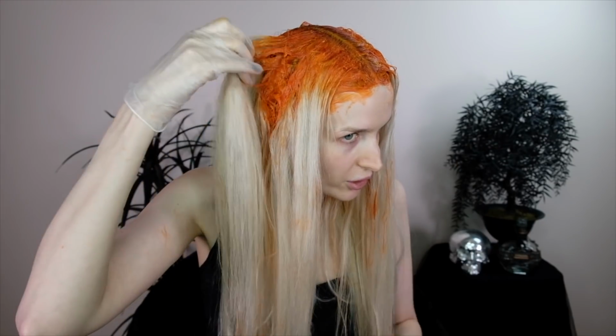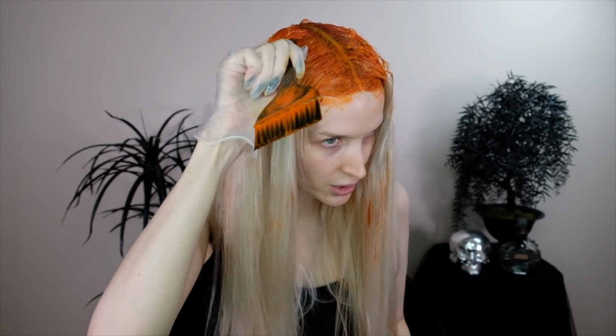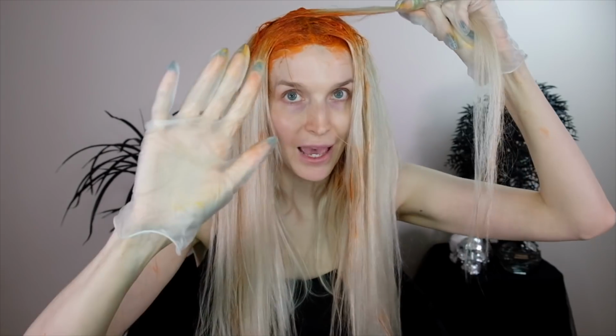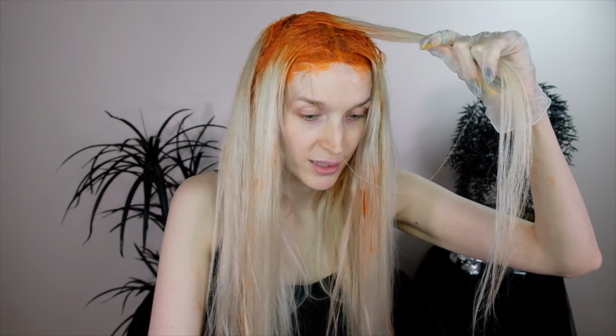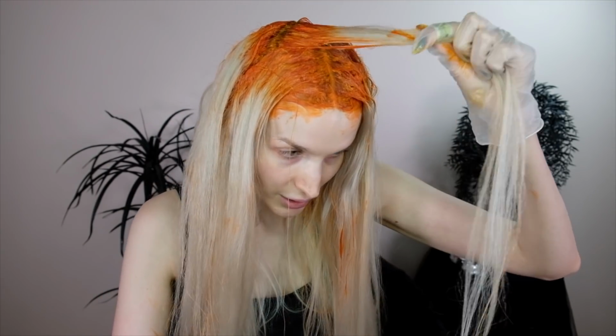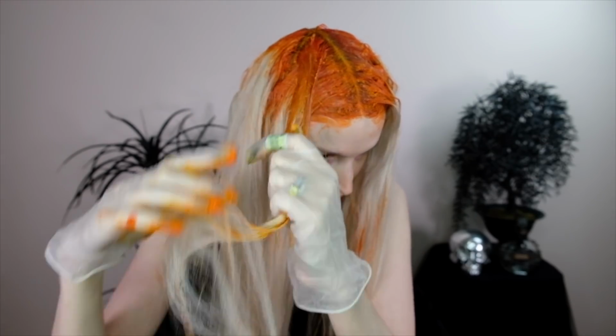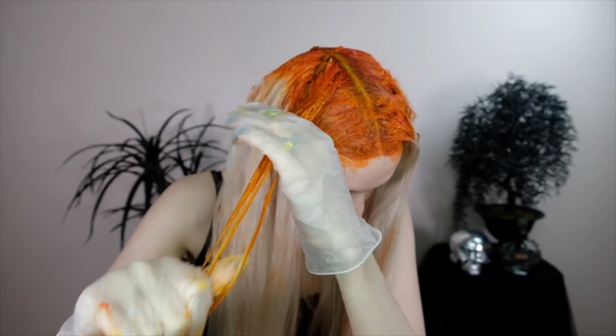What I'm gonna do from here is, once again, I'm gonna start in the back, take the small sections once again, and I kind of just pull sections like this. They kind of start coming apart as it is, and then I just use my gloved hands and just dip, literally just dip right into the bowl. And I take this section, and I just start working it into the hair. And I really work it in.